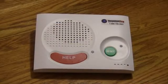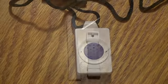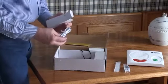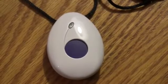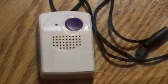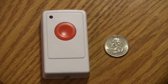Let's review the parts. First, we have the console, the pendant which can either be worn as a necklace or on the wrist with the enclosed wristband, the extra line to connect to your telephone connection, the optional fall detection pendant, the electrical outlet adapter for the base unit, the talking pendant, and the room and hallway button.